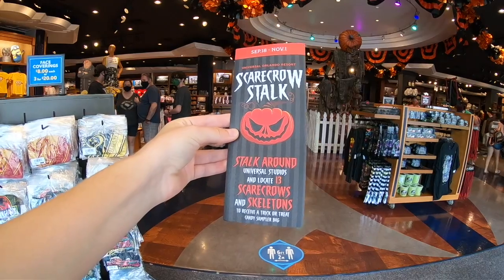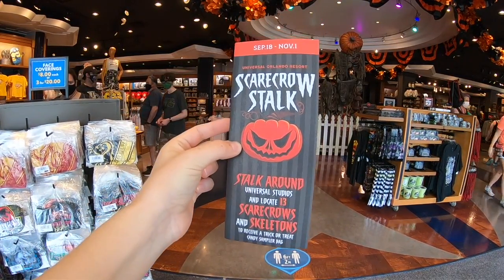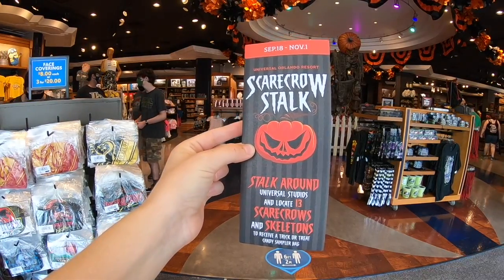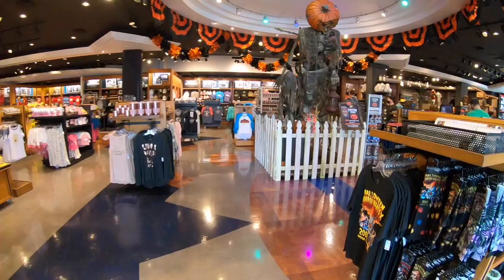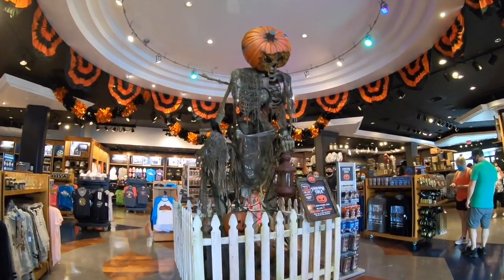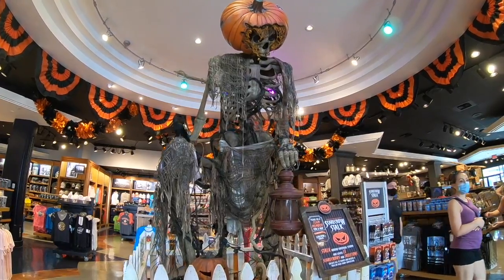When you first walk in to Universal Studios, you can pick this up from the Universal Studios store, which is right inside the entrance. It's your little booklet for the Scarecrow Stalk. And here I am in the Universal Studios store. Here we have our first Scarecrow. They will stamp for you when you find each of the Scarecrows in the different stores.